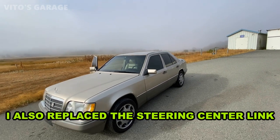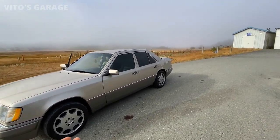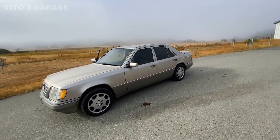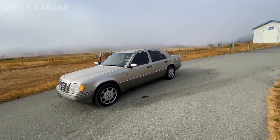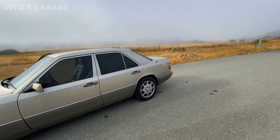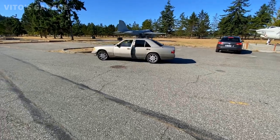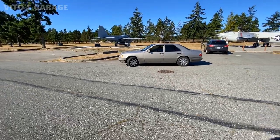A bunch of work has been done, guys, but this car is in amazing shape. I can't wait to deliver this car to the owner and hopefully see his amazing smile. I've had this car for like 2 weeks right now, and this car was always missing her owner. You know, she was like, where's my owner? So today finally she will reunite with her owner. There it is, the owner's picking up this amazing car, an amazing W124.